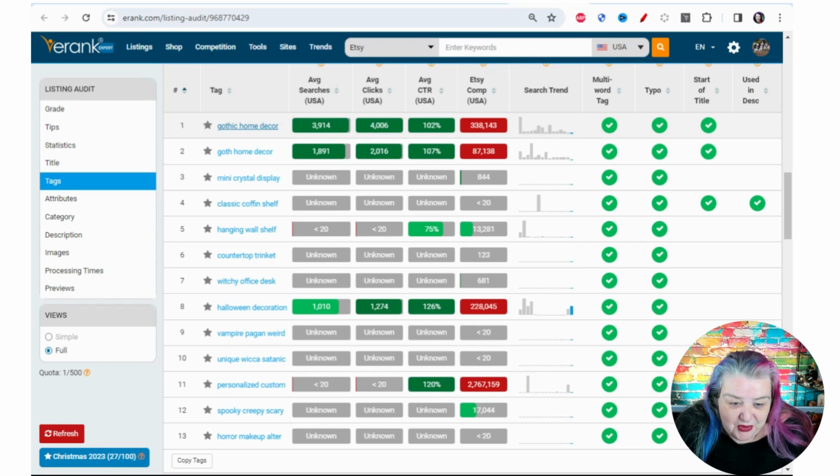So what we have here, let's go down to here. You see the unknown here, this is not a keyword necessarily. Spooky, creepy, scary is not what people are typing into the Etsy search bar looking to find something. So that's not a keyword, but it's not saying it's not a good tag, because like we said, Etsy can mix and match words across all your tags to get something.